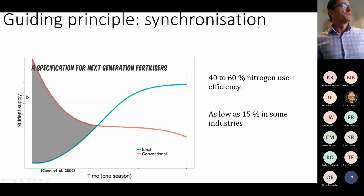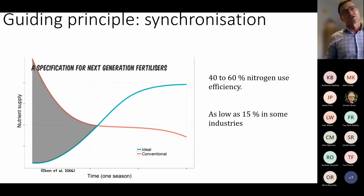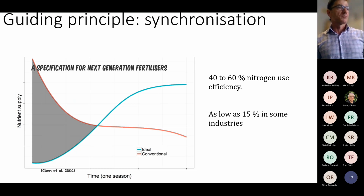In general, conventional fertilizers like urea tend to have a very high intensity of availability initially, which is the red line on this graph. And that tends to tail away within the season to very low levels, and you get losses occurring. Whereas the plants themselves may be germinating in the paddock, growing as seedlings, and then getting to mature plants. So the curve of N requirement tends to be almost the opposite of what conventional fertilizers supply without some very clever management.